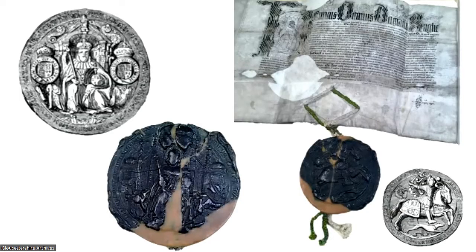Thanks, Kate. So I just want to quickly show you the wax seals. And the wax seals that you can see in front of you are in slightly better condition than the one that you just saw attached to the Henry VIII charter. The one that we have here is another document that we have here in the archives. And you can see the wax seal attached. The brown bit's where it's broken off a little bit.